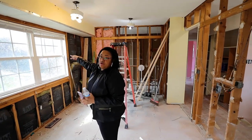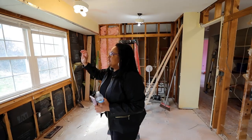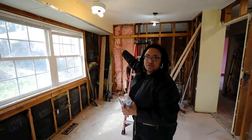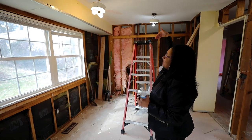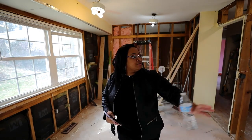So it'll just be this one, but I think it's gonna be kind of centered a little bit. And then we'll have the fridge, cabinet, window, Lazy Susan, corner cabinet. And then here, we're gonna be able to take the cabinets to the ceiling, which is gonna give it a different look. And then this will be all open.